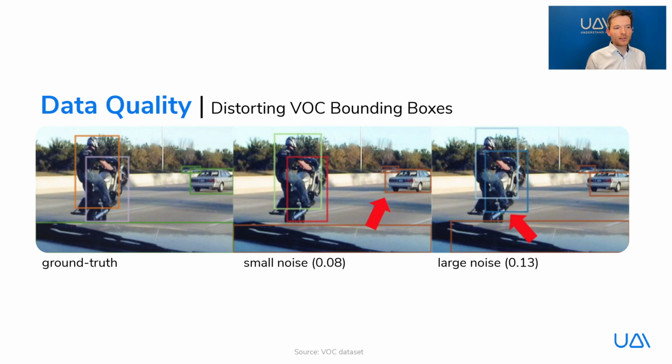What we now did is we applied a small noise to that data set. The one on the left-hand side is the perfect one, called ground truth. In the middle, a small noise is applied. You can see the little error pointing to the left-hand side of the car, so it's a little bit loose here. On the right-hand side, a large noise is applied, so everything is a little bit loose, not only a little bit. We wanted to take the exact same algorithm and train it on all three data sets: the ground truth data set, the small noise data set, and the large noise data set. The goal was to figure out how important it is to actually have good labeling quality with tight boxes, so the precision is very high.